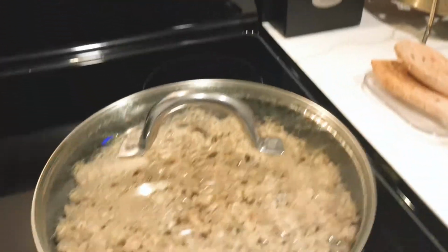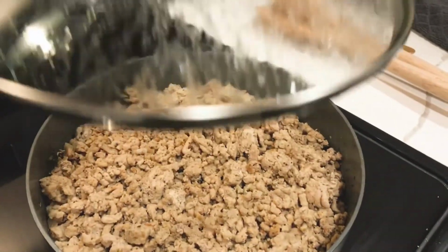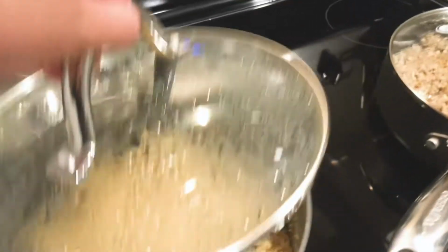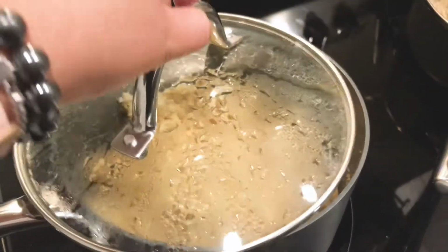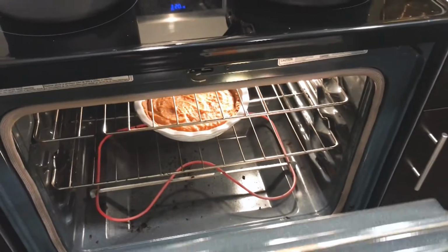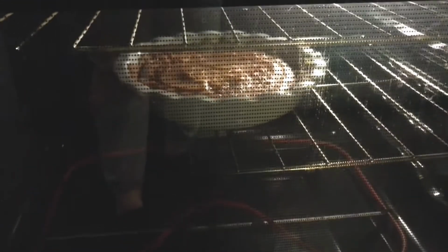Alright, you guys, so that was my little grocery haul. It is now 7:43 p.m., so it's getting kind of late, but I'm feeling good. I'm feeling really productive. I got my ground turkey made and my couscous and quinoa. I actually mixed the two. And then I also have a sweet potato pie in the oven.